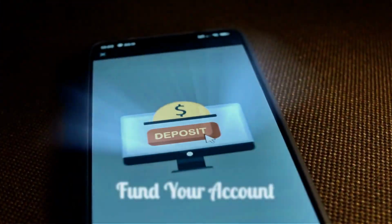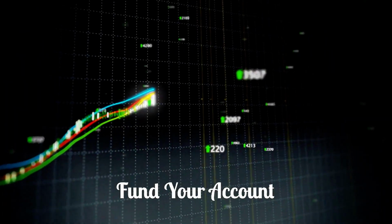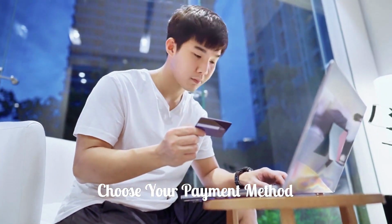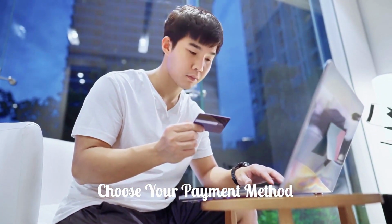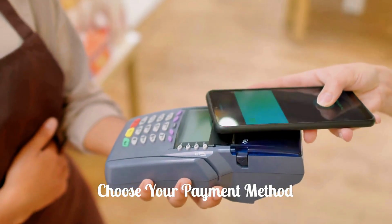Step 3 is funding your account. Once your account is open, you need to deposit money into it so you can start investing. Most platforms offer various ways to do this, such as bank transfers, debit cards, or sometimes even e-wallets. Choose the method that is most convenient for you.